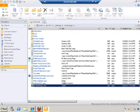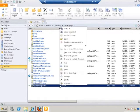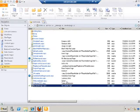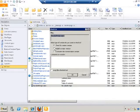Obviously they have the same title, so it's not going to work. Users are not going to be able to distinguish them. So I'm going to check it out and then change the title to something else, something like my splash page, and click OK. So now that it's there, what I need to do is check it in, right?